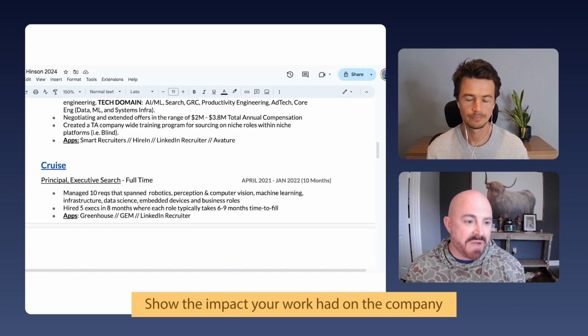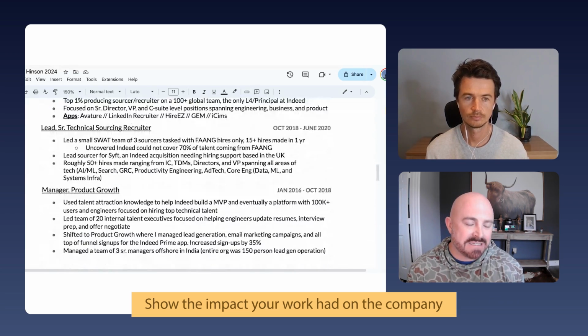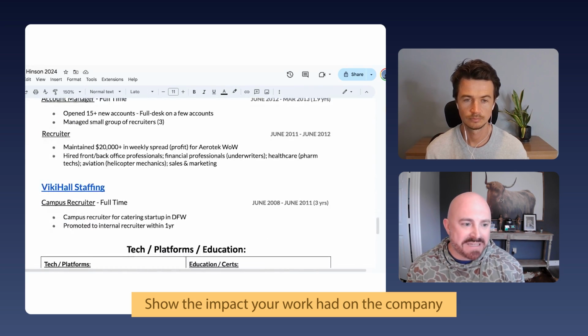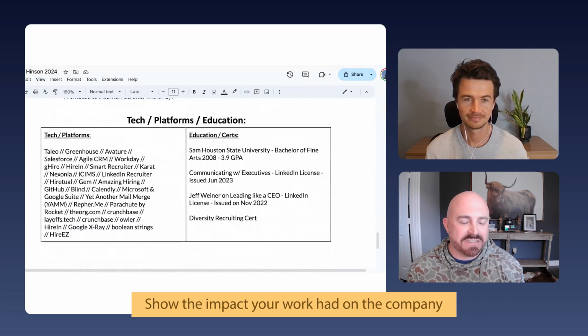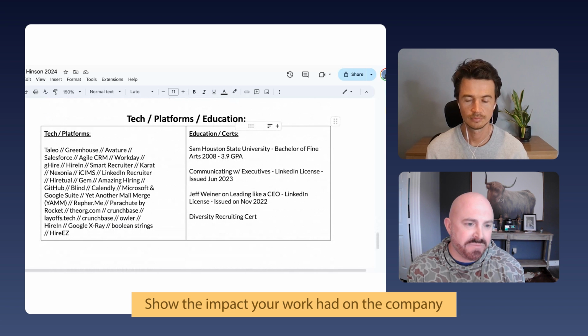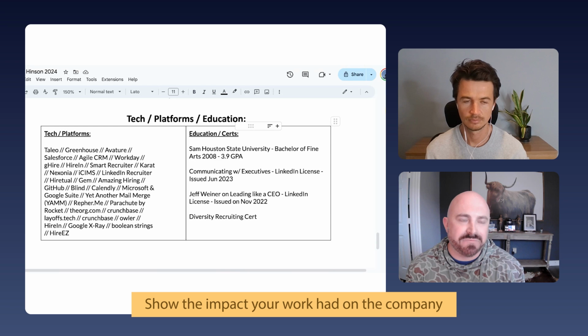And again, mine's 3 pages. The person might get to the third page, they might not. At the bottom, it's kind of no man's land. This is where I just put my tech platforms, applications I've used, because resumes, again, think of them in terms of real estate, top being the best, but also in terms of search engine optimizations.